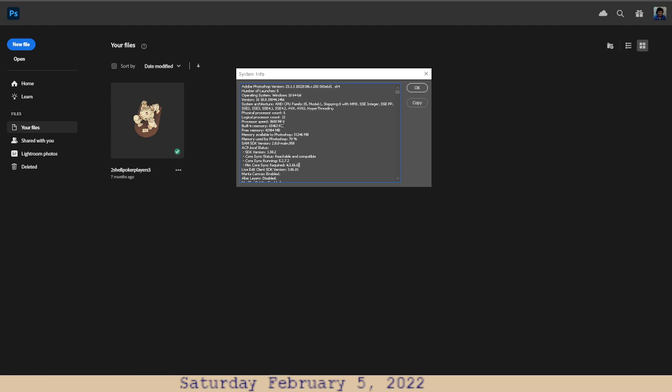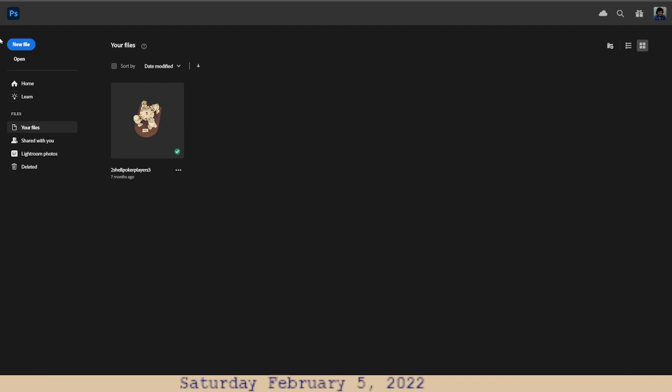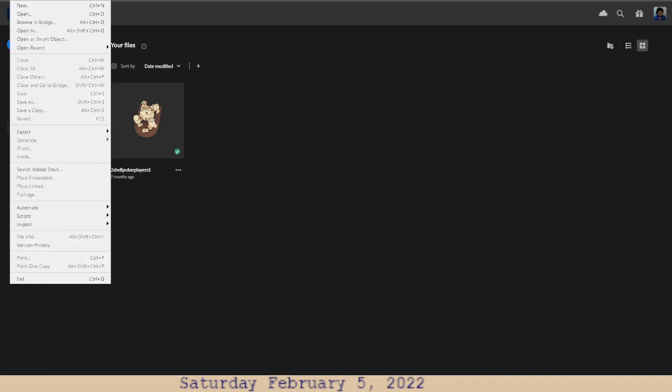So anyways, I have one CPU and it has a lot of stuff on that. I have an upgraded CPU, so this is good. And I have 32 gigs of memory. So, yeah, there we go. I'm going to get out of this. Click OK. I'm going to go to File. I'm going to Open.